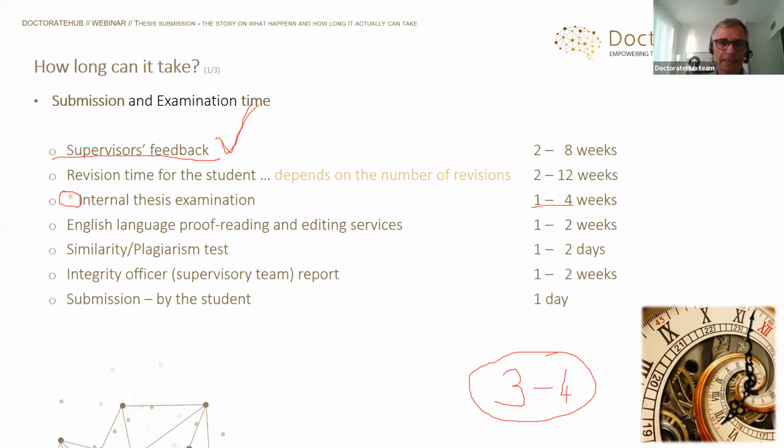And in some cases, I didn't introduce that here. I'm expecting that everything's okay. But in some cases, you will be requested once again to do something, in case the similarity is high, in case that some sentences, statements, sometimes in the literature review, some paragraphs are really not written by you, but maybe just slightly rewritten, rephrased. The integrity officer might request you to work on that as well. And that might bring maybe another 1 week. But I didn't want to include that.